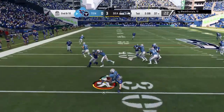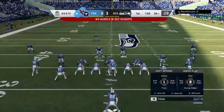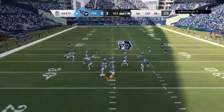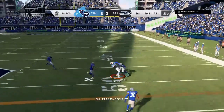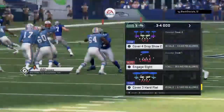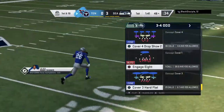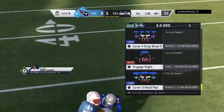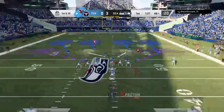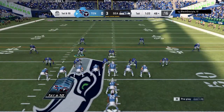Now a first carry for Derrick Henry, and he will lose yardage back to the 34-yard line. This will be a loss of 3, and now a much tougher 3rd down looming. Here's Tannehill. He gets it to Brown, complete. And he'll be taken down, but not before he works it past the 50. Tennessee getting the first down on a big play of 18 yards. So from Seahawk territory now, it's 1st and 10 at the 48-yard line.